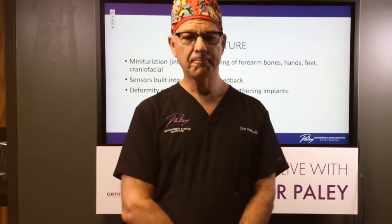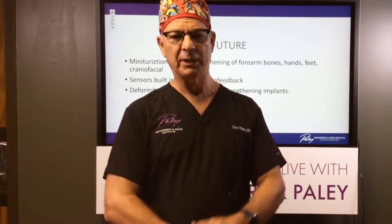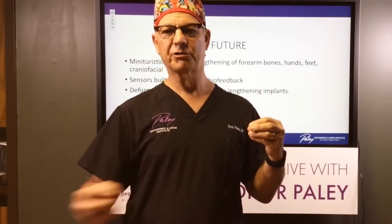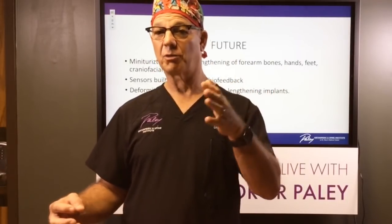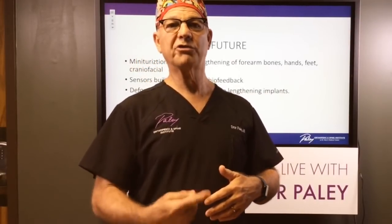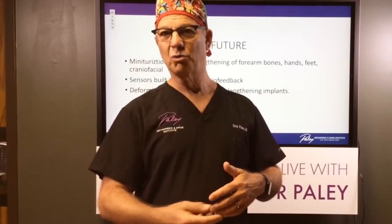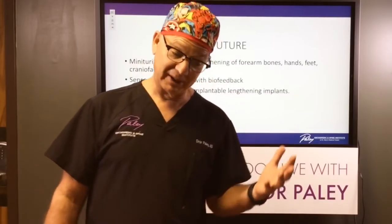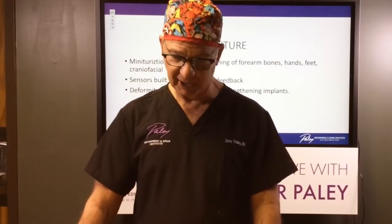When do you expect arm lengthening to be internal for pseudoachondroplasia? So the question was, when do I expect arm lengthening to be internal for pseudoachondroplasia, or you could say achondroplasia for either. We already are doing arm lengthening internally. So first of all, arm lengthening right now with the implantable, we're using the nail, the internal device.